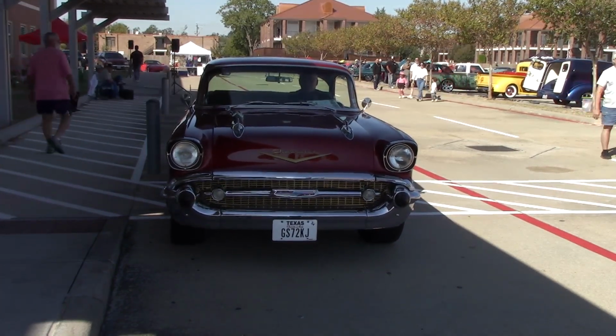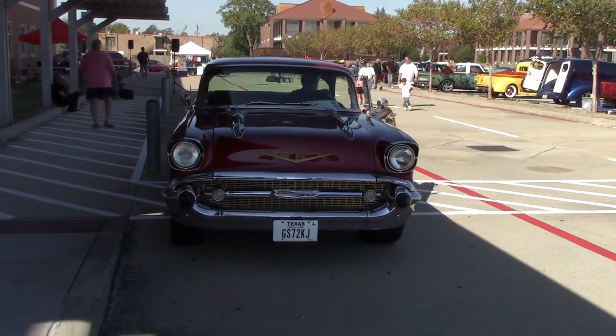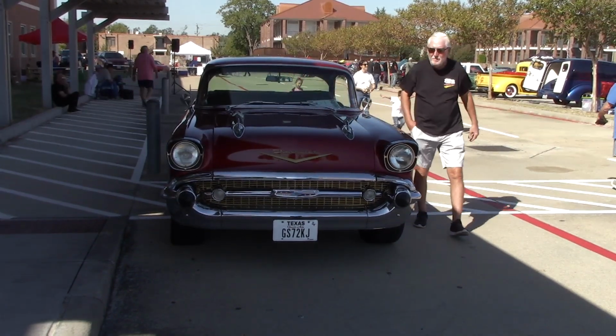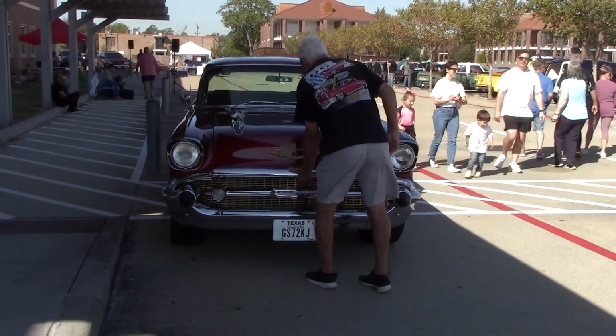Coming up, we've got another really nice-looking '57 Chevy we're going to talk to the owner about. We've got lots of car people among us, and we're talking to them. Mr. Mars has a review of the new Kia Niro, and Jeff has his weekly feature as well.